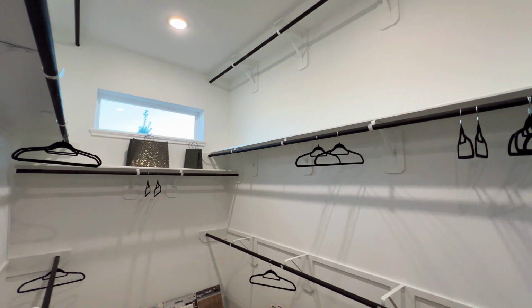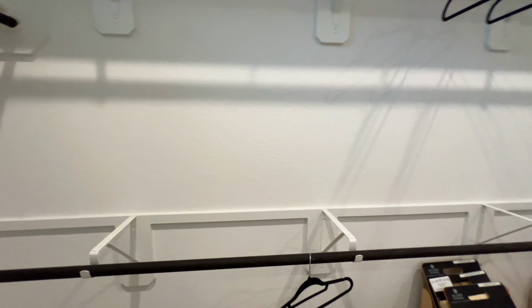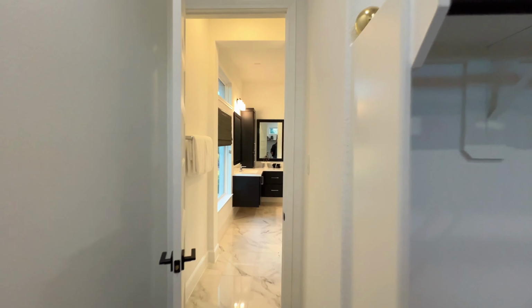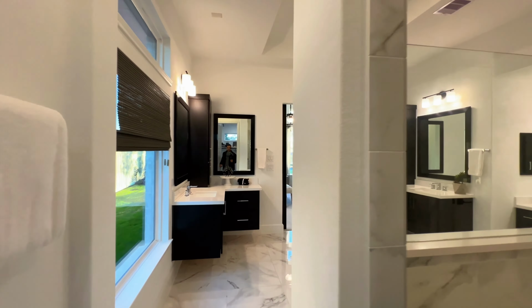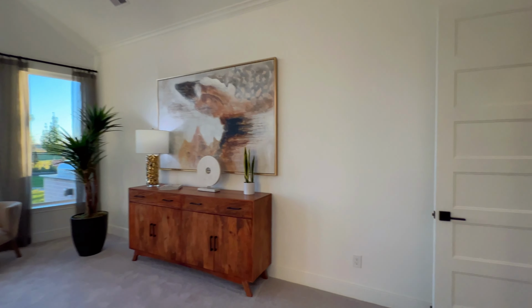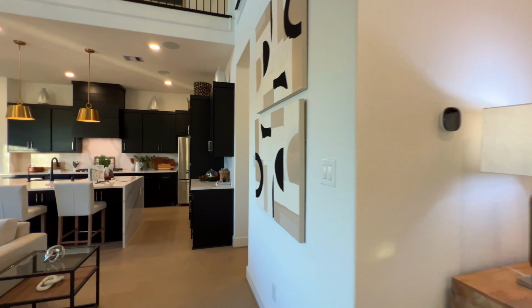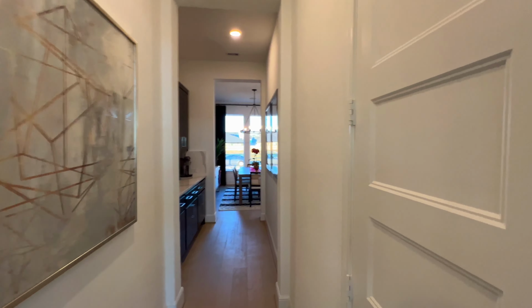And then you have that window adding some natural light in here again. So yeah, you have plenty of space for any size wardrobe, which is fantastic because you definitely don't want to skimp on the closet space. And then that will be the primary bedroom. So if you notice, you had a lot of space in there, which is fantastic. Any size furniture that you have in there is perfect.